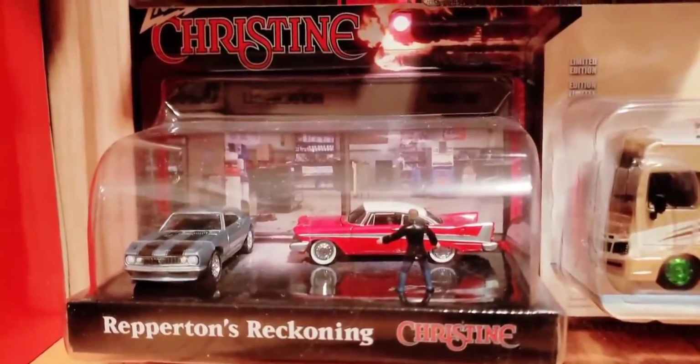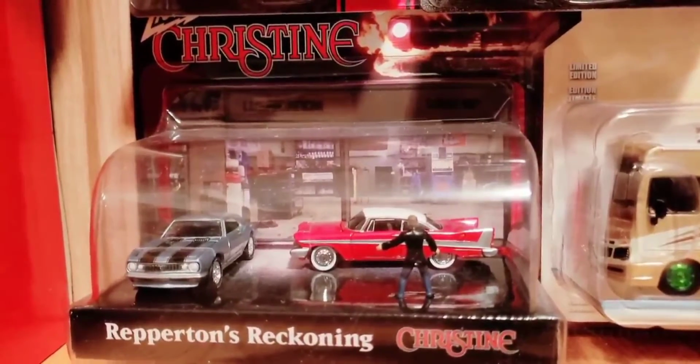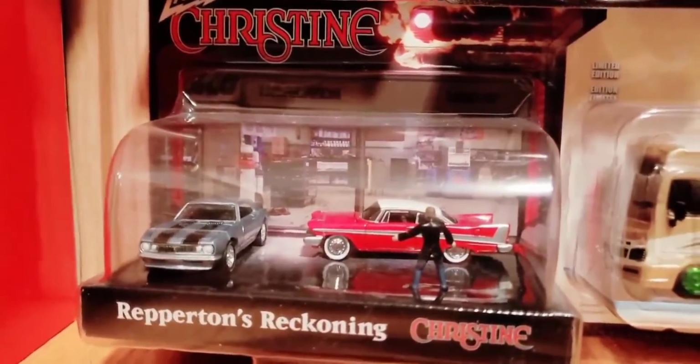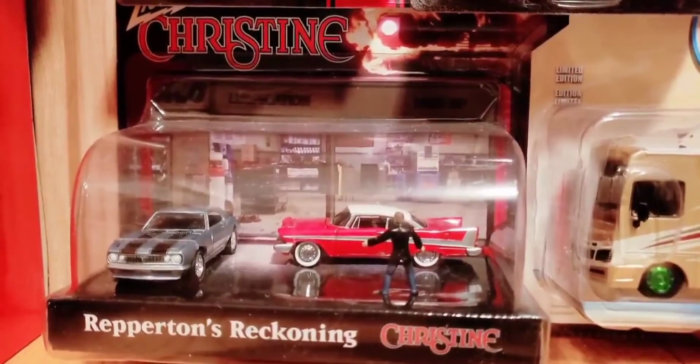This is pretty cool. I think it's from Johnny Lightning. It's a diorama from the film Christine. It's called Repperton's Reckoning. And there you see Buddy Repperton's 67 Camaro about to get plowed by Christine, the 58 Plymouth Fury, as he watches in horror.